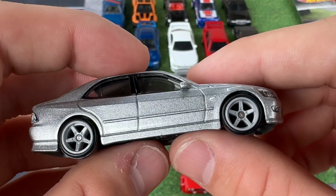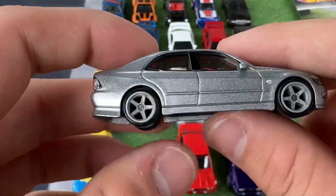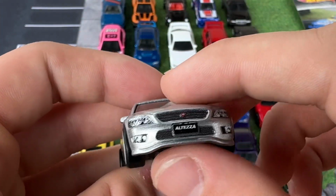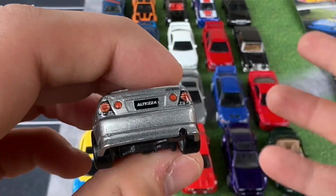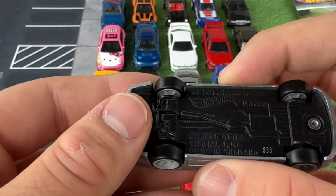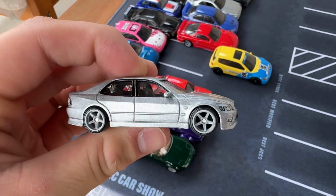I believe this is actually more well known as a Lexus. I believe in the US this was badged as a Lexus, but they did the Toyota version. I don't know why. I don't really recall off the top of my head what the Lexus name would have been, but this is a new model from Hot Wheels.